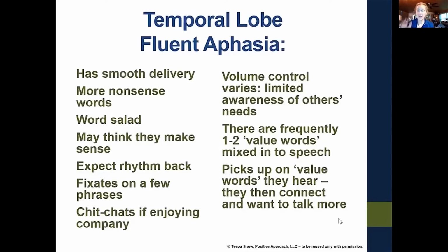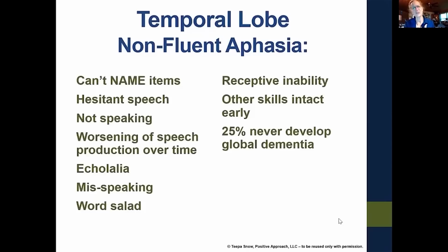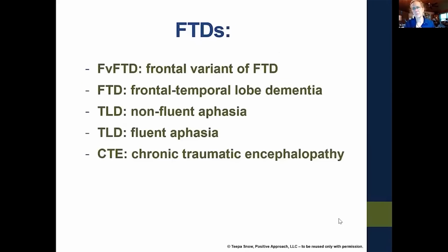Of those kinds of conditions, I could do chronic traumatic encephalopathy. Typically there will have been repeated head injuries or concussions. The symptoms are frontal lobe, temporal lobe, and rapid progression into an Alzheimer's-like pattern, or sometimes frontal, very rapid progression into FTD patterns with death relatively within a few years. So the encephalopathy is a very rapid progression, and it's a little different. Of all the ones we went over so far, which one do you think is your best probable here? If you had to guess.